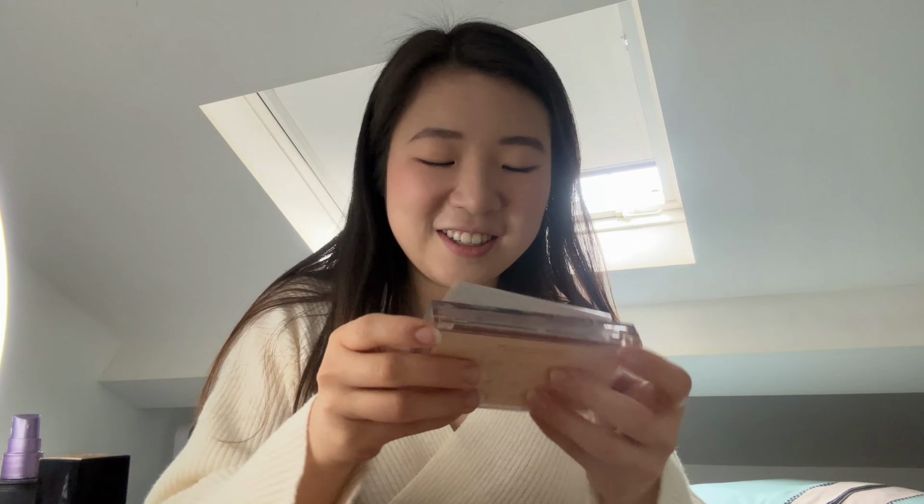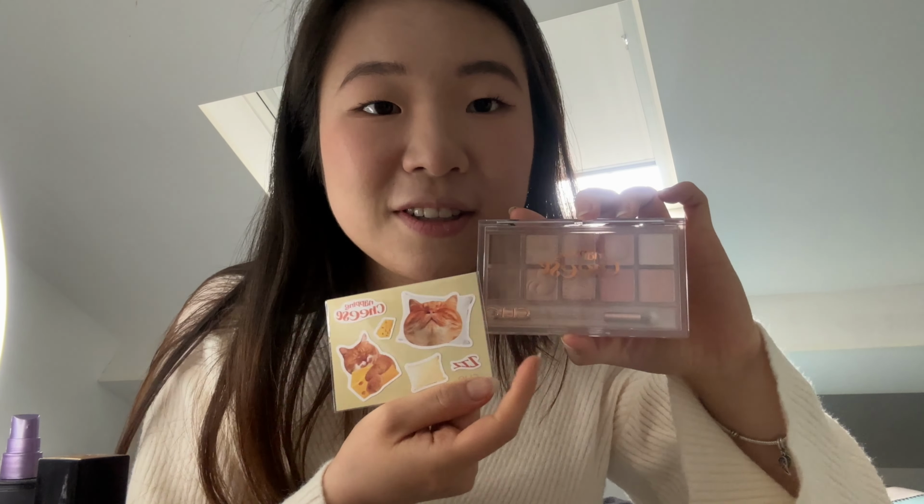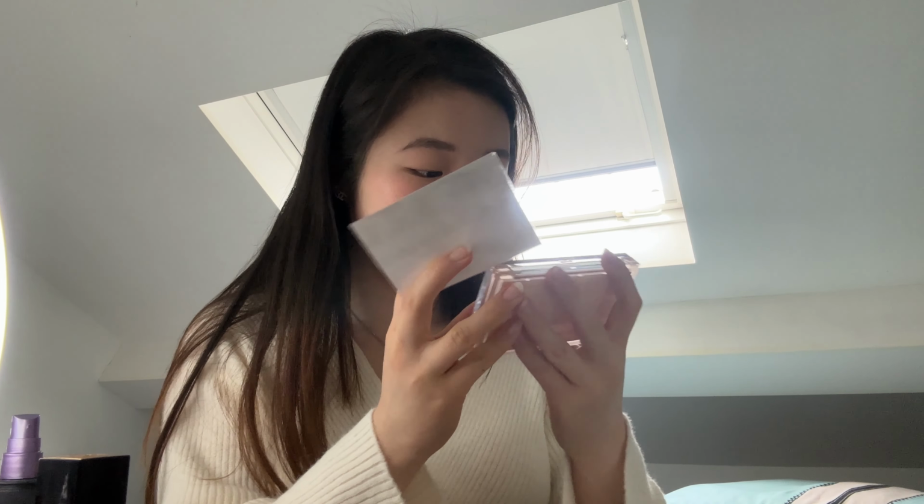It's so cute, guys. I've seen the packaging. Oh, it's so cute. And I've got the stickers. So guys, I think I'm gonna apply this one, If Rose. This is what it looks like.